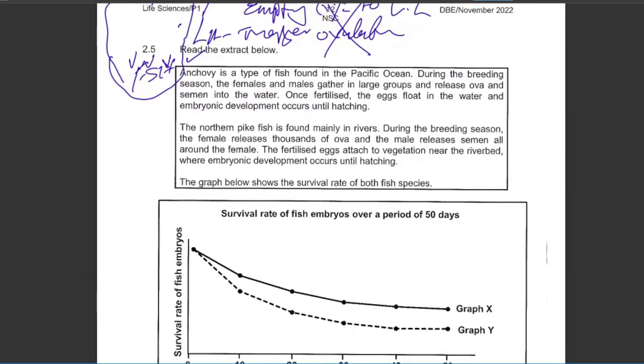The female will release thousands of eggs, meaning they produce a large number of eggs, which means there will be more chances of fertilization. And then what about the male? The male doesn't just release eggs and go, it releases sperms. It releases the semen all around the female. So it increases the chances of fertilization: producing thousands of eggs or ova, and males releasing semen around the body of the female. Those are the two ways in which fertilization is increased.